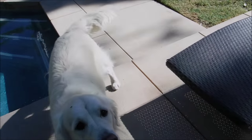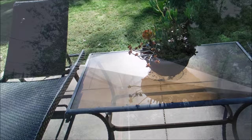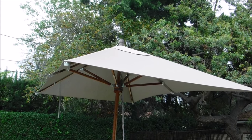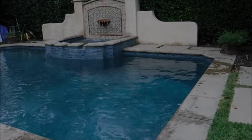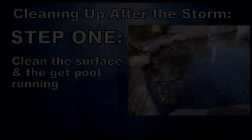You also want to remove any lawn furniture that's around the pool area, any glass tables or potted plants. You also want to close and lower down any umbrellas that are around the pool area. I fished out my share of these from the bottom of the swimming pool. So basically you want to remove anything around your pool area that could blow in from the windstorm.